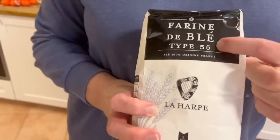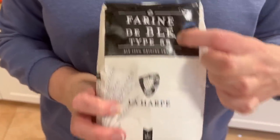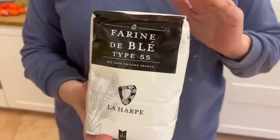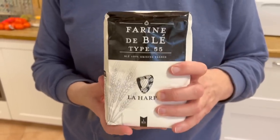more than half of what it would cost me to buy bread. It's less than half that price for me to make it. So I'm going to share with you the flour that I use here. Type 55 flour is the regular flour for making regular bread. So this is a kilo bag, and this here in France costs about 79 cents. Anywhere between 70 cents and 85 cents for a 1 kilo bag of flour, which I believe in old money is about £3 of flour.